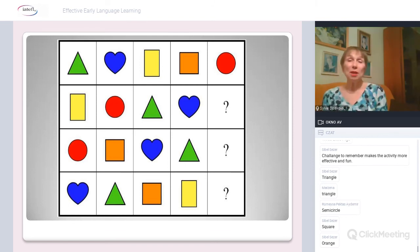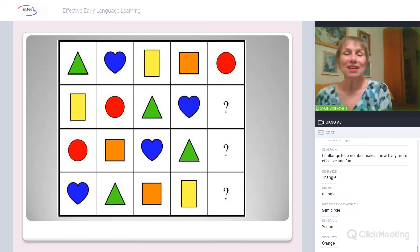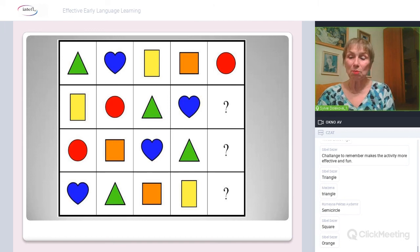So we teach them to make phrases, but also to use logical thinking because they have to use their brain screws to find out the information, and to formulate the result. So it's very important for the children that they work this way, for example.